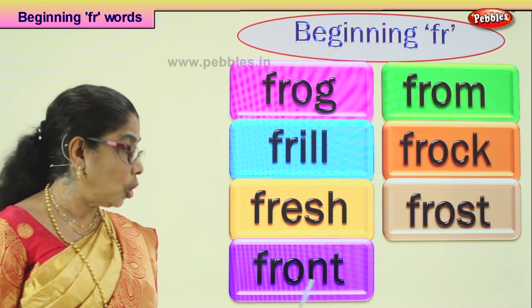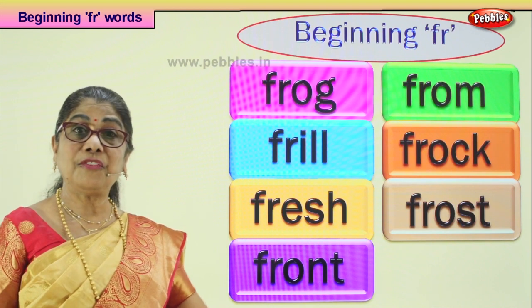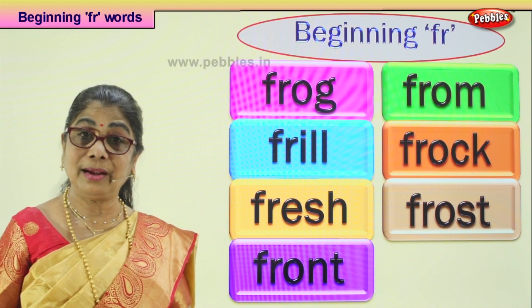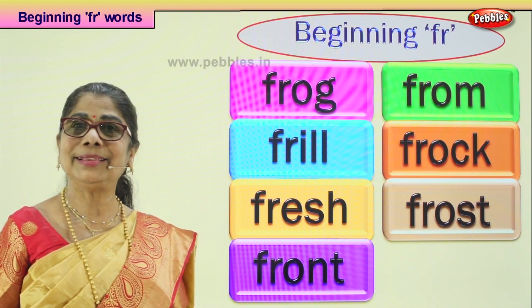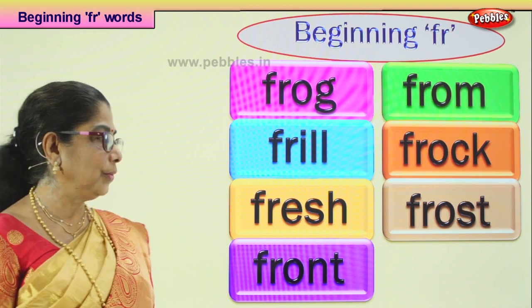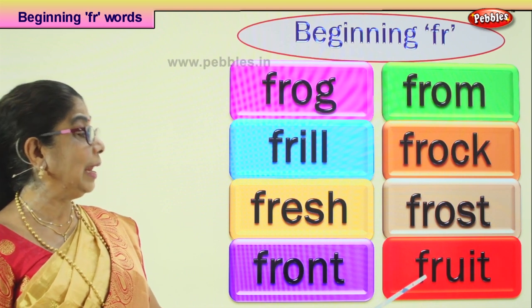Front. Front of your house. What is in front of your house? A garden, a gate. Yes, front. Good. Let's look at our last word in beginning consonant blend.